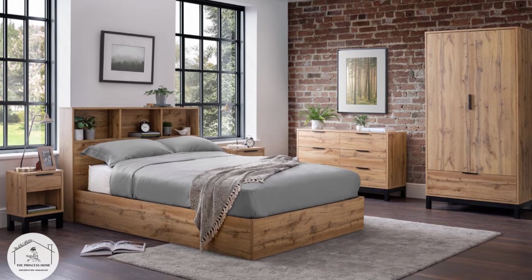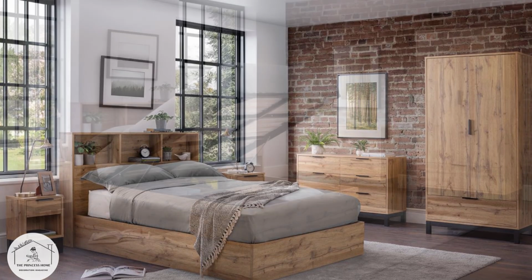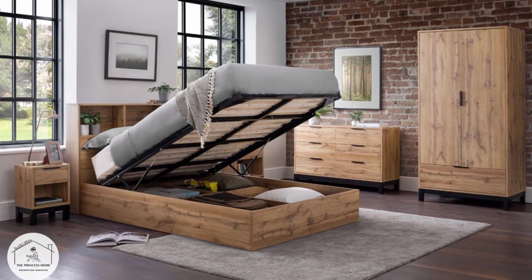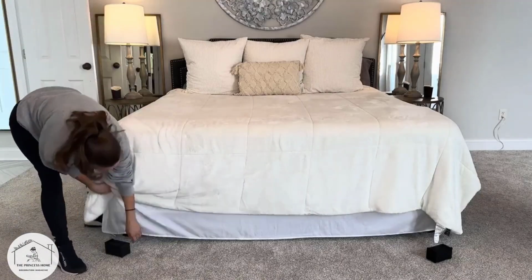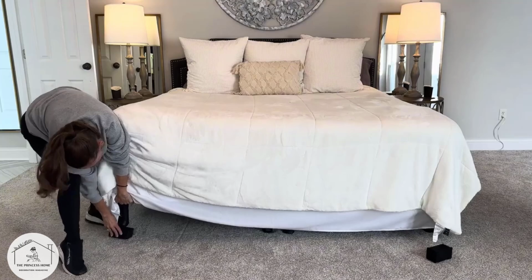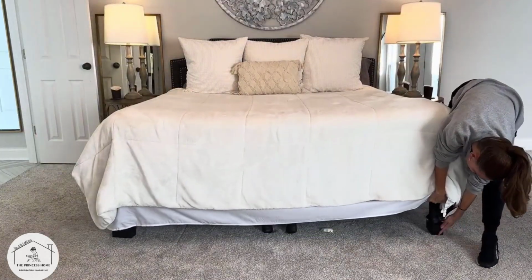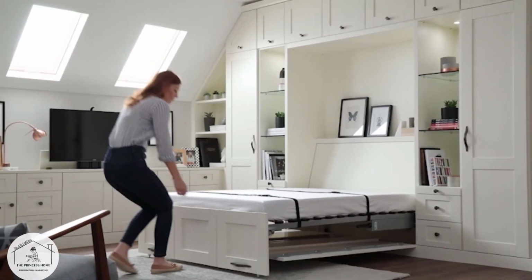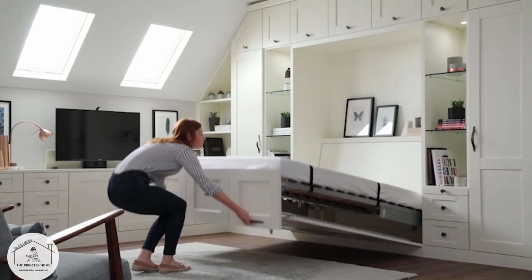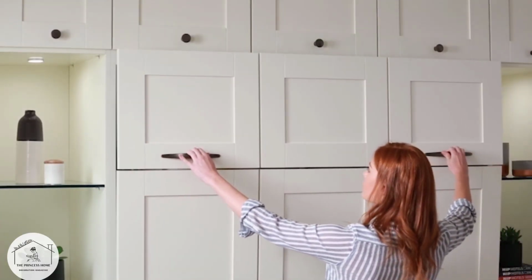Loft bed. If your ceiling is high enough, raise the bed to create a workspace or wardrobe underneath. Tip: if you use a regular bed, opt for risers to create storage underneath. Wall-mounted or Murphy bed. A foldable bed that tucks into the wall frees up floor space during the day.